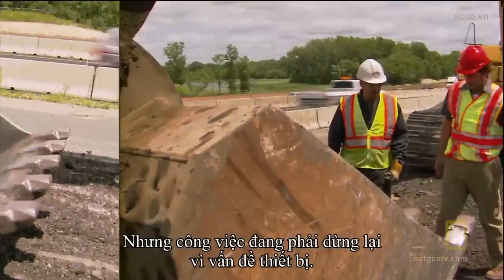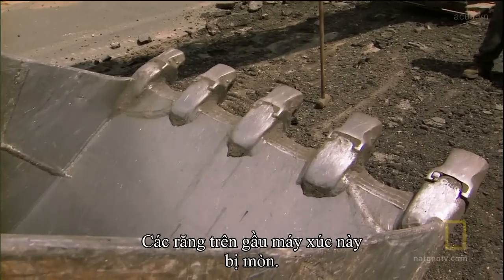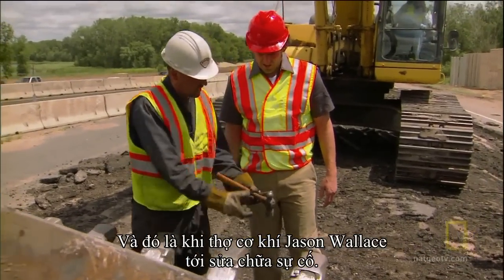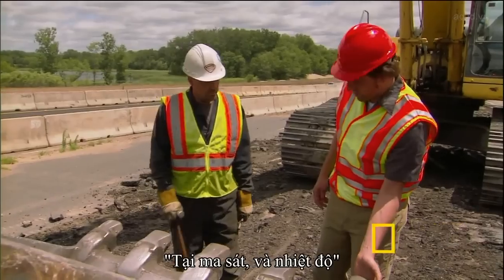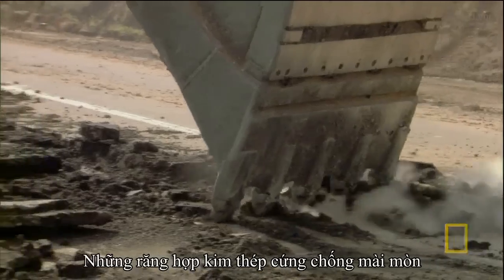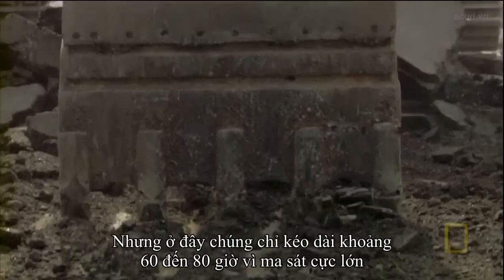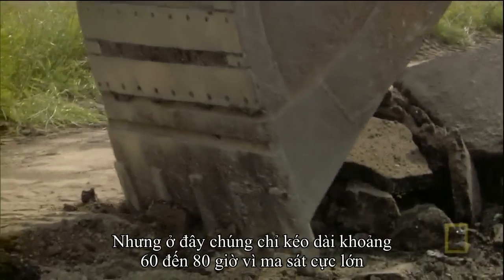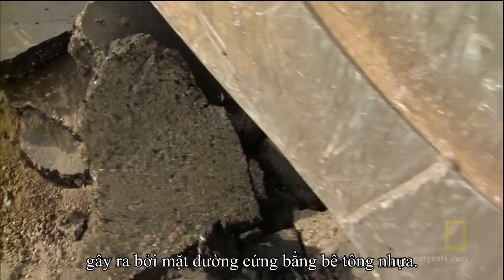But right now, work is halted because of an equipment problem. The teeth on this excavator's bucket are wearing out, and it's mechanic Jason Walraff's job to fix the breakdown pronto. So how does this happen? Why is this all worn down? A lot of friction, a lot of heat. These abrasion-resistant, hardened steel alloy teeth are designed to last for 300 hours of use. But here they're only lasting about 60 to 80 hours because of the extreme friction caused by scraping against the hard asphalt and the layer of concrete below.